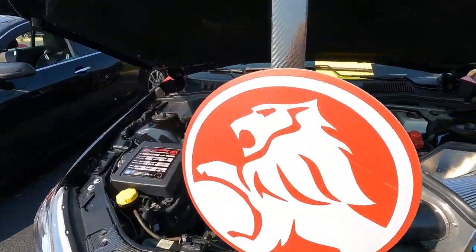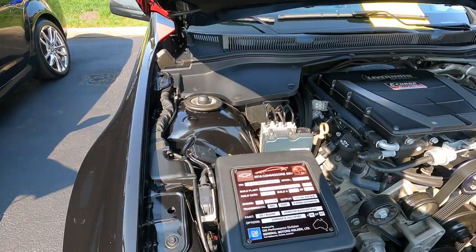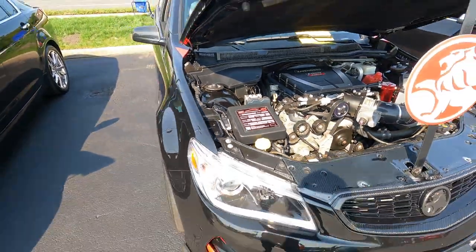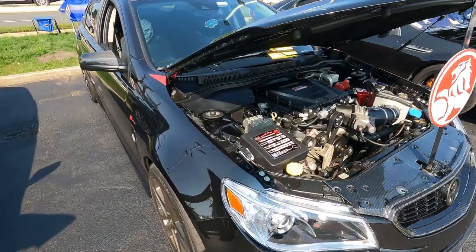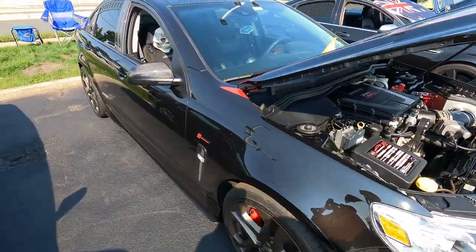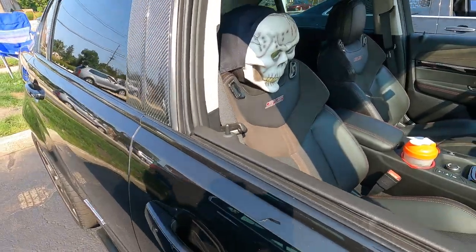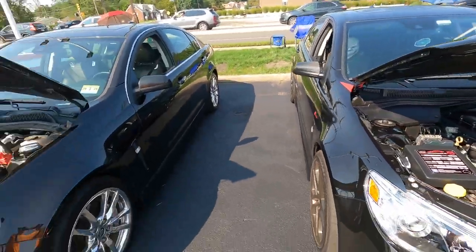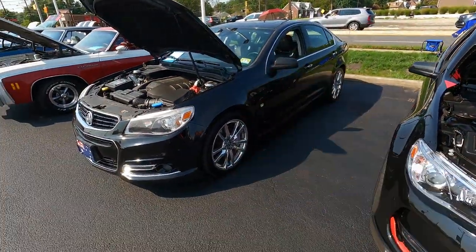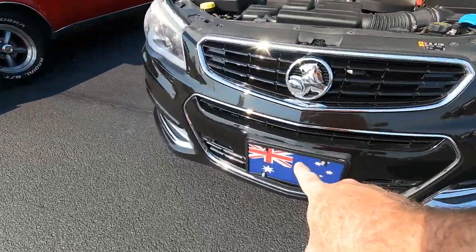If you don't know the history, these things are built in Australia and they're listed as a Commodore over in Australia. And they're offered with a supercharger over there. This fellow looks like he put the Edelbrock supercharger on top of his regular Chevy V8. This is a Chevy SS here in the United States. And then pan back out, another Chevy SS that again is done up with the Holden badging and the Australian flag.